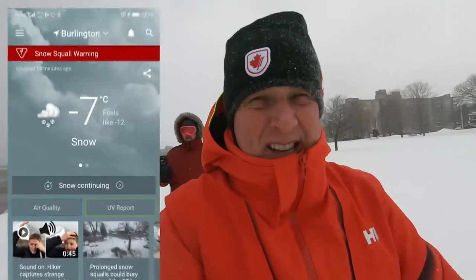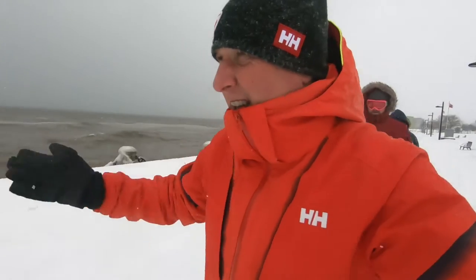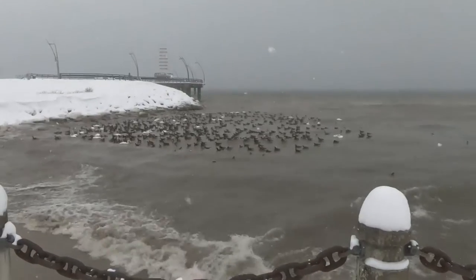So we just checked the weather and it's currently -7 here in Burlington. Wind chill making it feel like -12, and they're still under a snow squall warning. As you can see, the snow is still falling on us. Most of the intense squall line is still out there, about half a kilometre away. If it just moves slightly over here, we're going to get hammered. But now I jump back in the vehicle and head back over that way to the Skyway and get some video footage of over there.